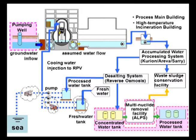To prevent the amount of contaminated water from increasing, we are working on countermeasures, such as bypassing the power station by pumping up groundwater from upstream before it mixes with contaminated water, then discharging it into the ocean, and removing almost all the nuclides from the contaminated water through a system called the multi-nuclide removal facility. We are also progressively installing tanks at the site.